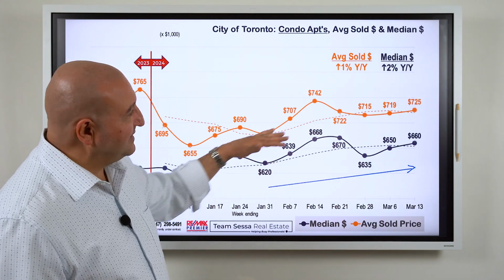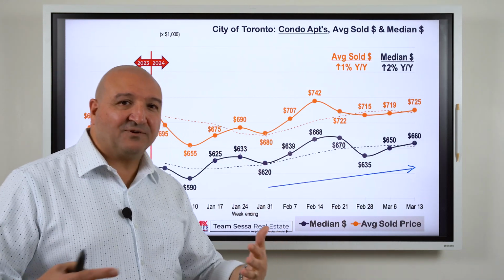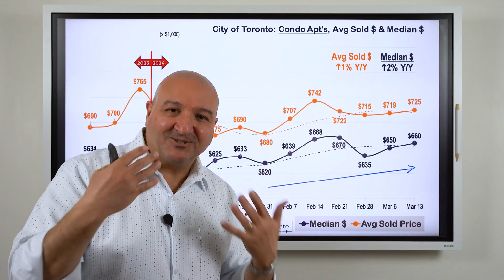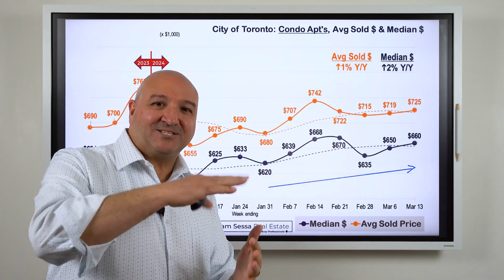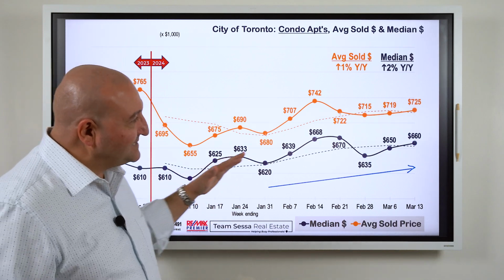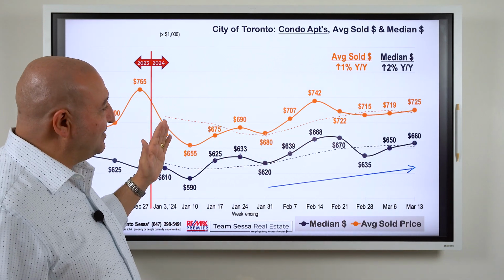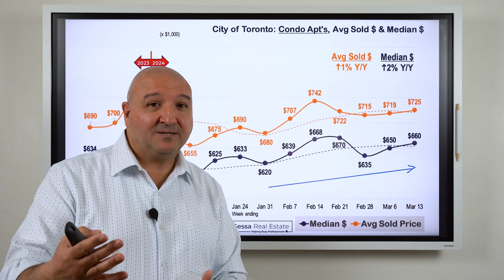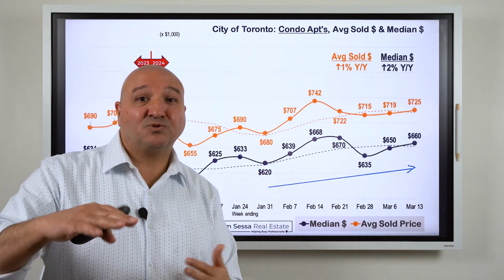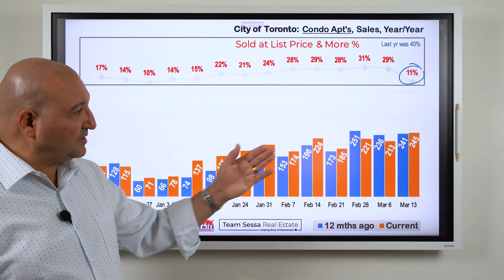The dotted line, that's a 4-week moving average, smoothens out the weekly ups and downs, and it's easier to spot a trend that way. I had a hard time with my new lips here. Average price, median price, trending upwards. Not aggressively, but trending upwards.